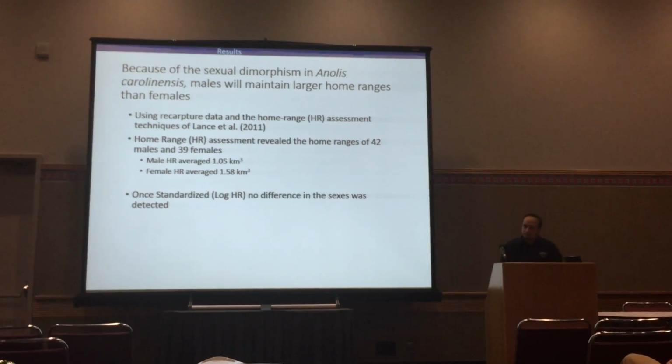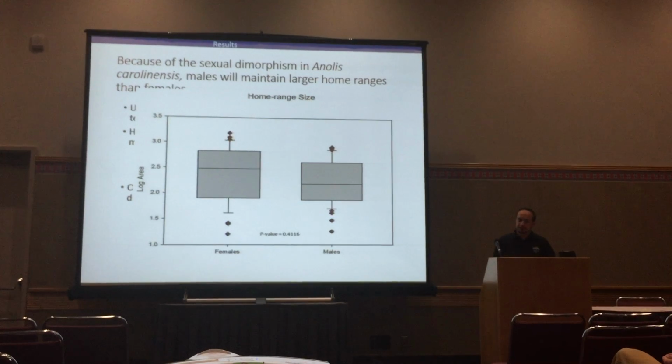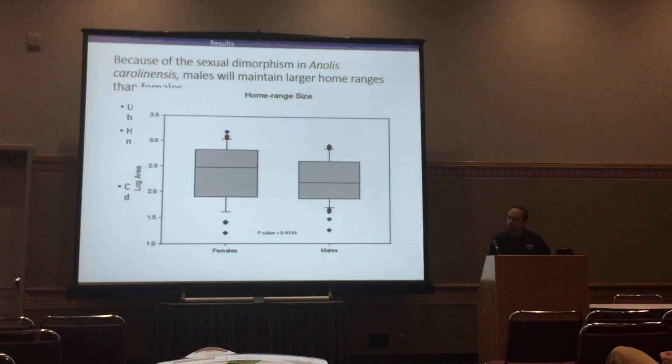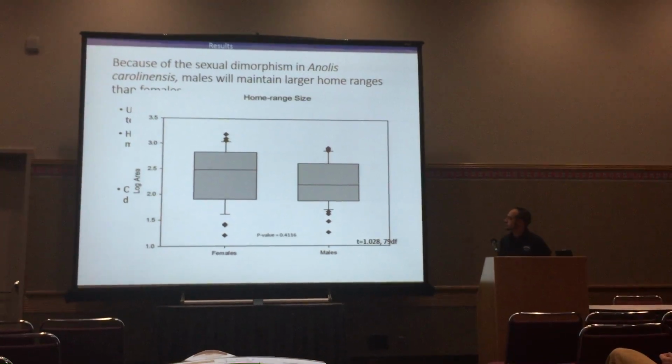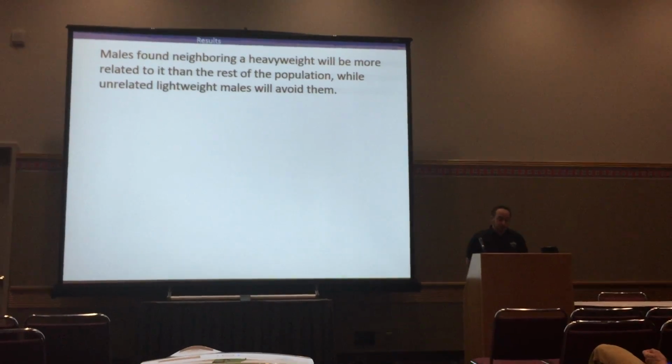So contrary to my hypothesis, you would think that the females had a bigger home range, but when you actually do the statistical work, there wasn't a difference. So males and females don't have a difference in home range in this park. All right, the second question, like I said earlier, is a little bit more complex.